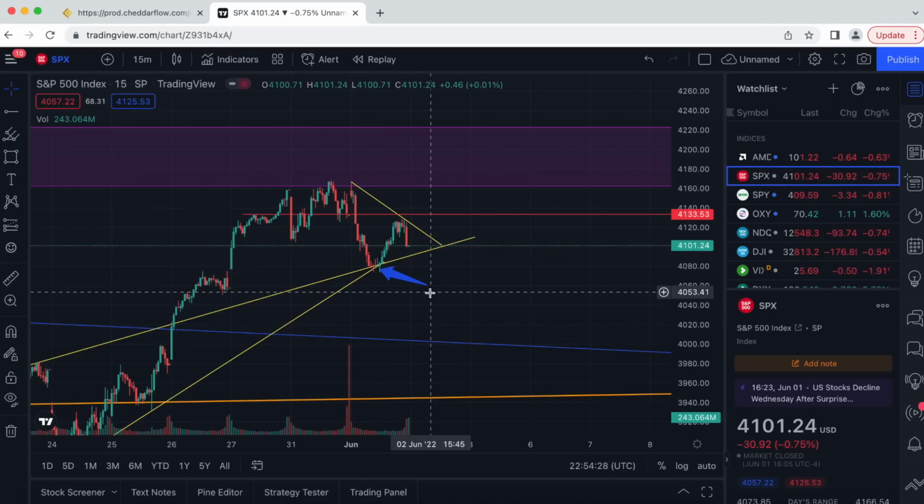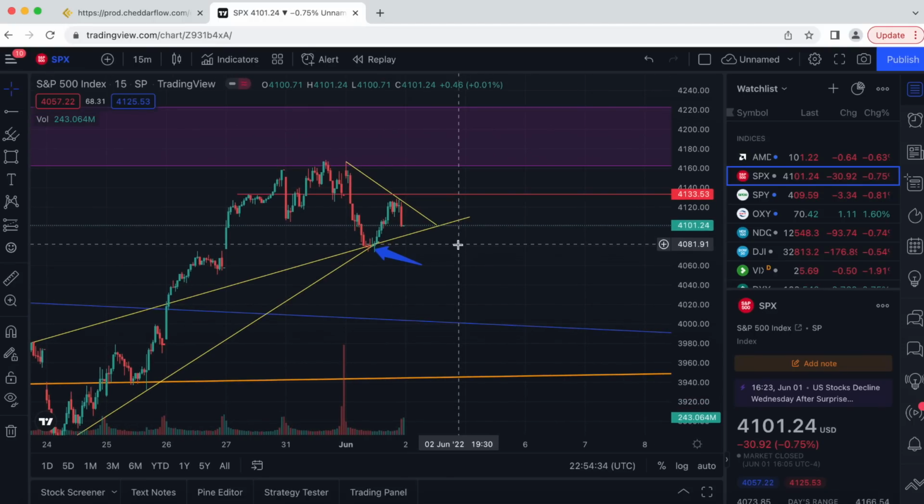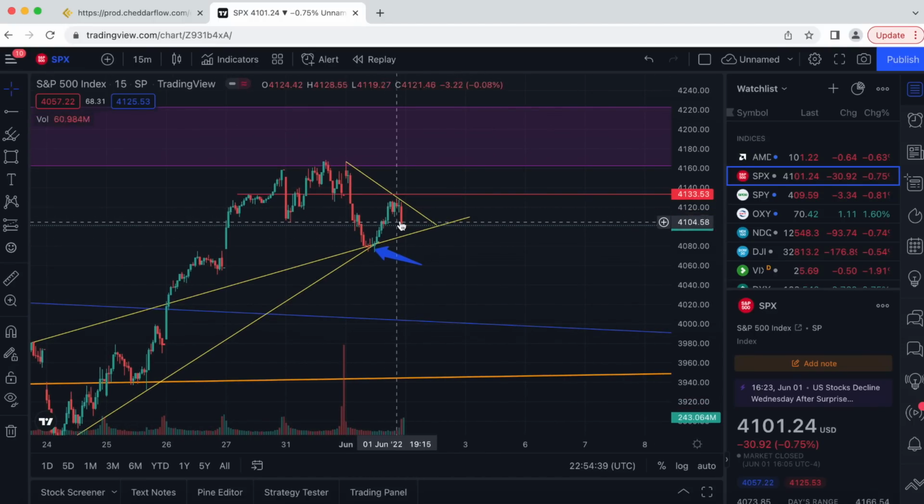Now, could it go straight down? By all means, yes, for sure. Remember, both scenarios can play out. The market is dynamic, and that's what I want you guys to understand, because I can't predict with 100% certainty any direction that it can go. However, you can use me as an indicator for potential setups and potential paths that the market can go, and then play accordingly off of those.